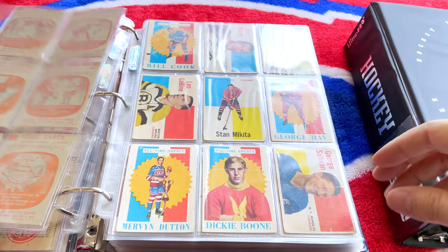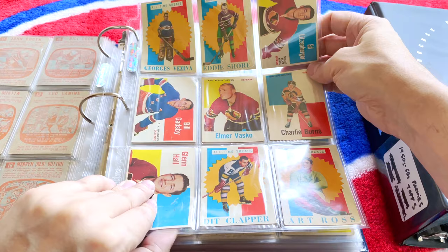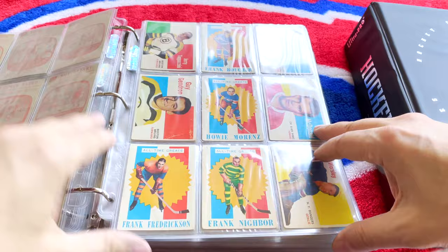More than anything, the Stan Mikita is his rookie card, so keep that in mind. But one of the coolest cards that you have here, behind, is the George Vezina, which is unbelievable. And notice that the Habs have blue jerseys because the colors are inverted because they didn't own the rights. And it does have a Howie Morenz, which makes it so special.